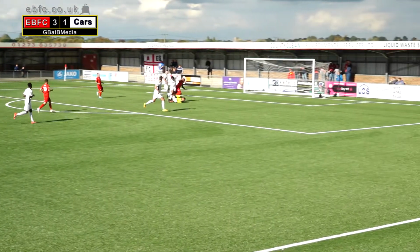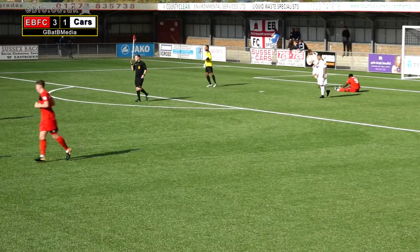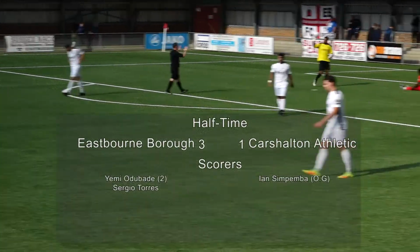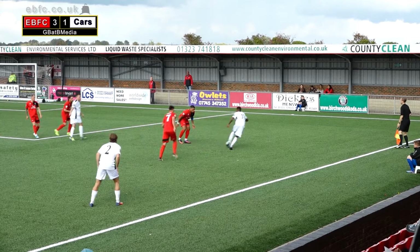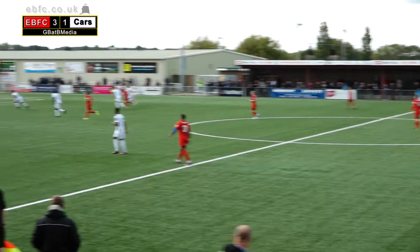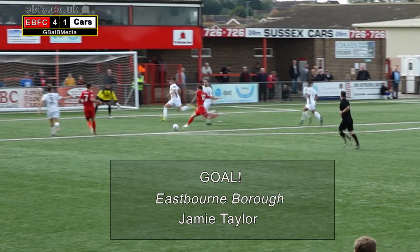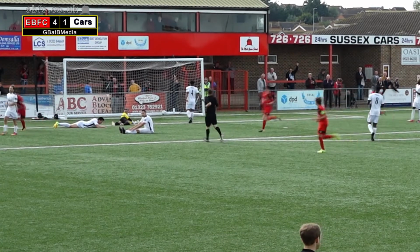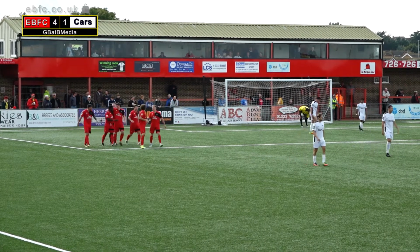In goes Wills, in goes Yemi, and good stuff in goal in fairness from Osai. Anticipated, got down, and Odebaid stays down in fact. But the referee's whistle goes. Through. We're under a minute into the second half. Taylor spots the spot, hits the spot, and it's Eastbourne Borough 4, Carshalton Athletic 1.